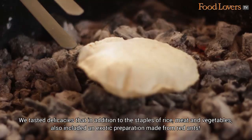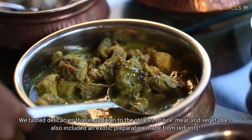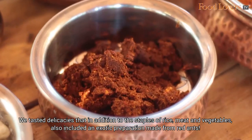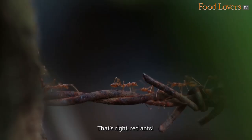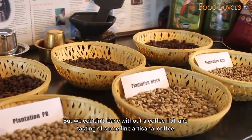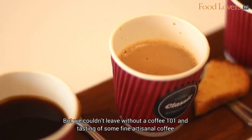We tasted delicacies that, in addition to the staples of rice, meat and vegetables, also included an exotic preparation made from red ants. That's right, red ants. But we couldn't leave without a coffee 101 and a tasting of some fine artisanal coffee.